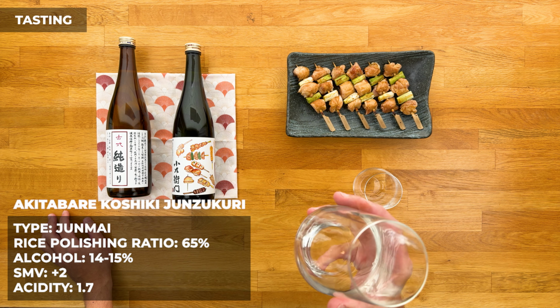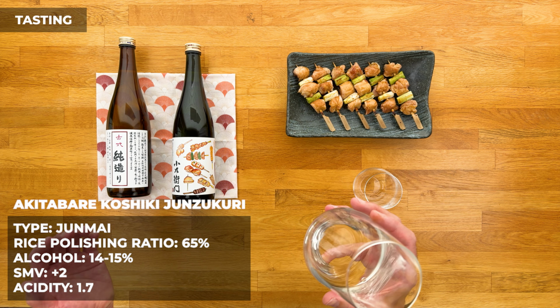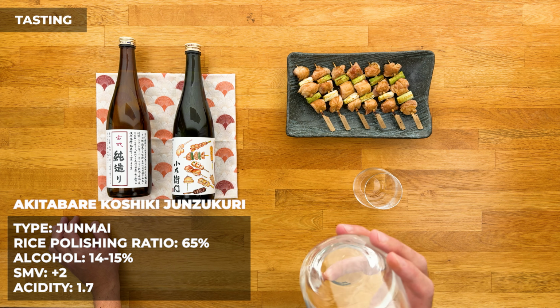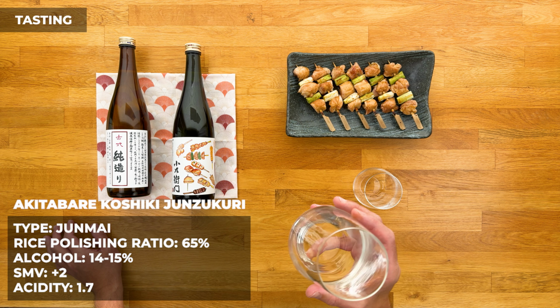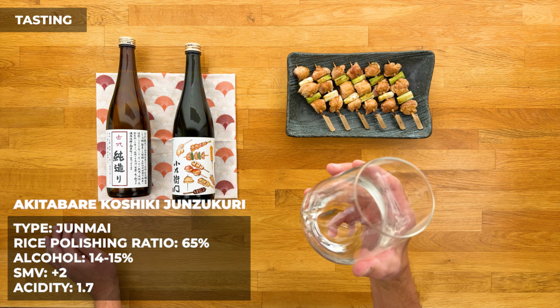It's clean and mild, but it also has this richness to it, like more of an umami flavor. And it's dry, but not overly dry. And it has a very subtle fruitiness to it. Not much, nothing like you would get from a Ginjo or Daiginjo, but a hint of it. Overall, it's very clean and mild, and I think this one would taste good heated up as well.